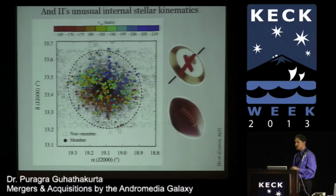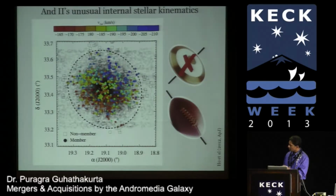Instead, it's more like a spinning football. If you spin a football, if you know how to throw a football, and I don't, but if you know how to throw a football, you spin it along that axis. It's a prolate rotator, and that's how the colors should be separated if you have a spinning football, and that's exactly what this galaxy is doing. It's a spinning football.